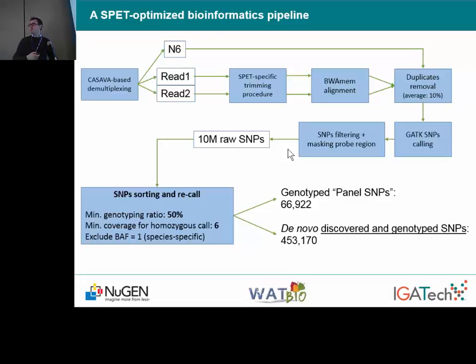So this is the analysis pipeline. We use, of course, the Cassava software to perform the demultiplexing out of the Illumina machine. We adopt a SPET-specific trimming procedure because the adapters include some base offset to augment the complexity of the reads. We perform alignments with BWA-MEM, and then we remove the duplicates. And for the record, we saw that the average duplication rate was around 10%.